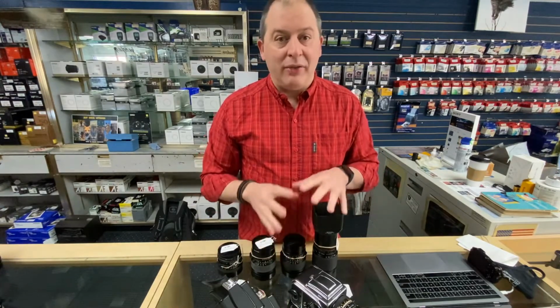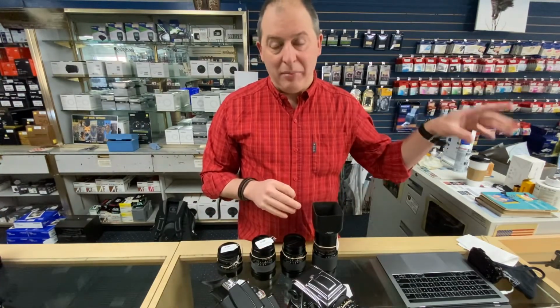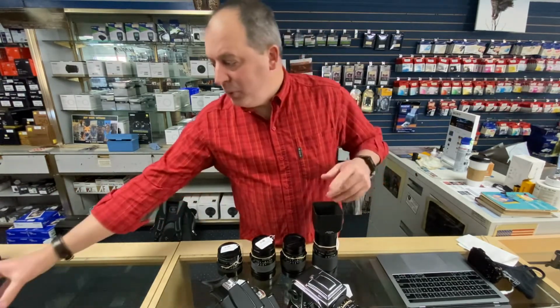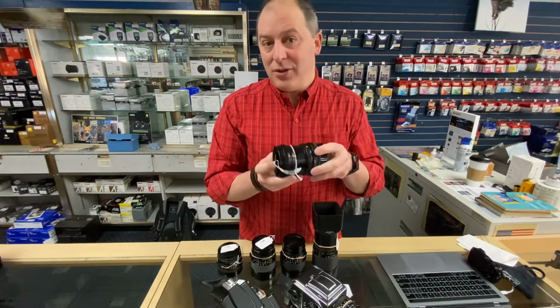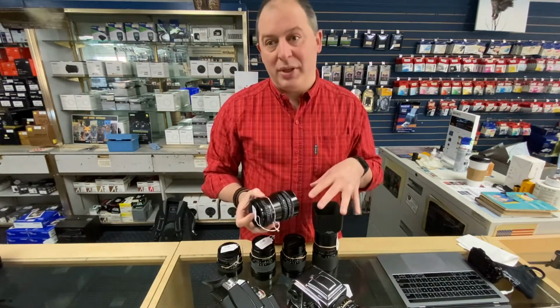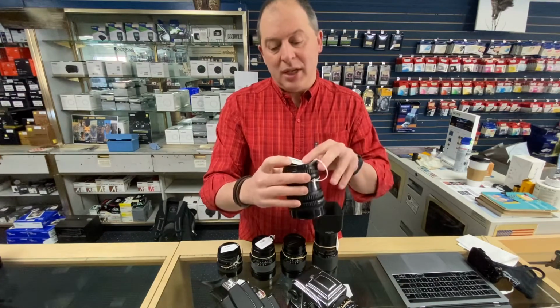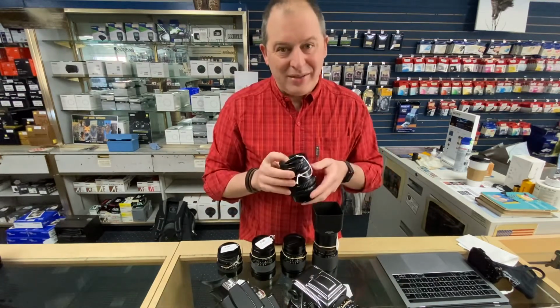Obviously, these lenses are meant for reaching out to something a little bit further away, but if you want to use the long lens and do some close focusing work, we also do have a set of Hasselblad extension tubes. So increase your close focusing capability with an extension tube. This set of 3 extension tubes is selling for $125.